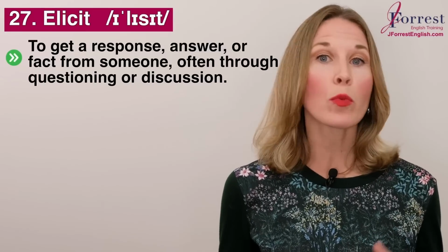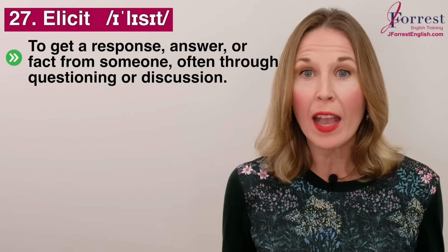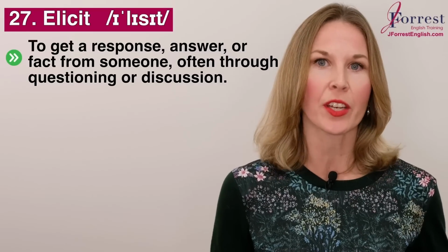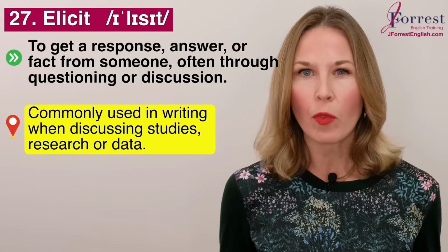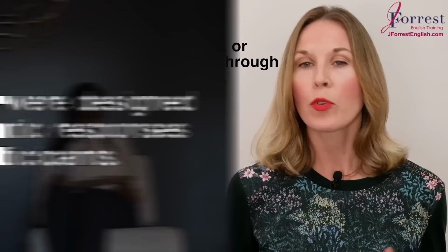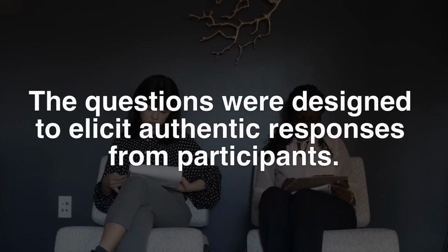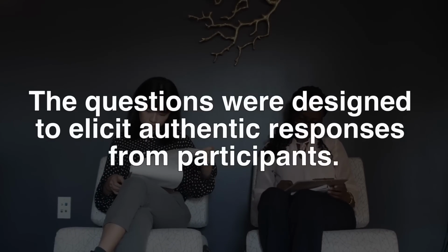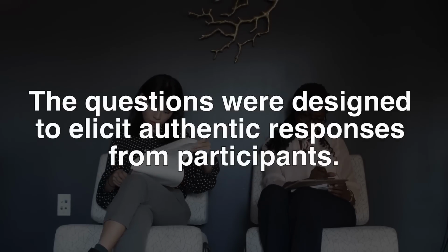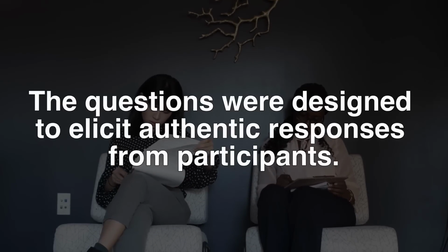This is to get a response, answer, or fact from someone, often through questioning or discussion. This is commonly used in writing when discussing studies, research, or data. For example, the questions were designed to elicit authentic responses, so to get real, honest responses from participants.